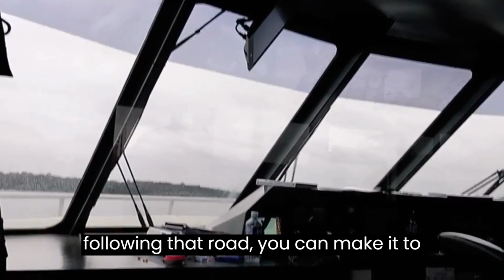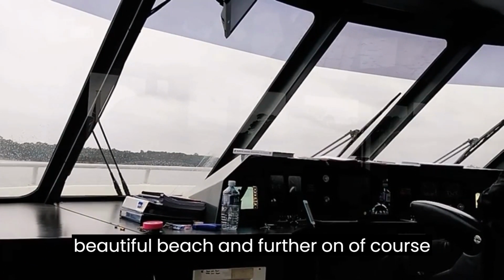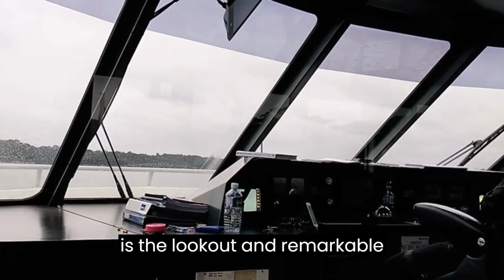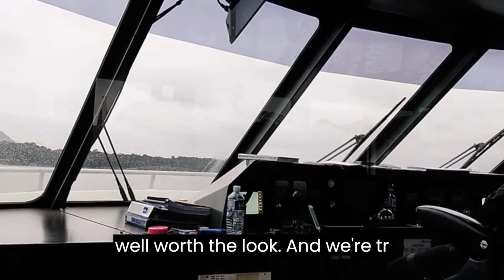If you keep on following that road, you can make it to Safety Cove, which is an absolutely beautiful beach, and further on, of course, is the Lookout and remarkable cave. Not much of a detour, but it's well worth the look.